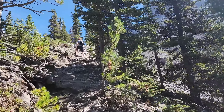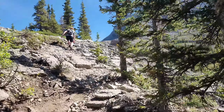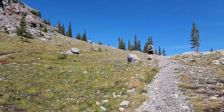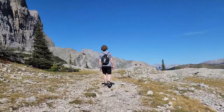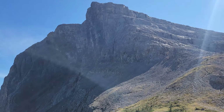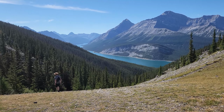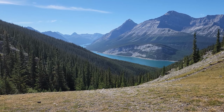Approaching the pass here. Gotta go up there now. Alright, we just passed the viewpoint, now we're heading up the rest of the trail.